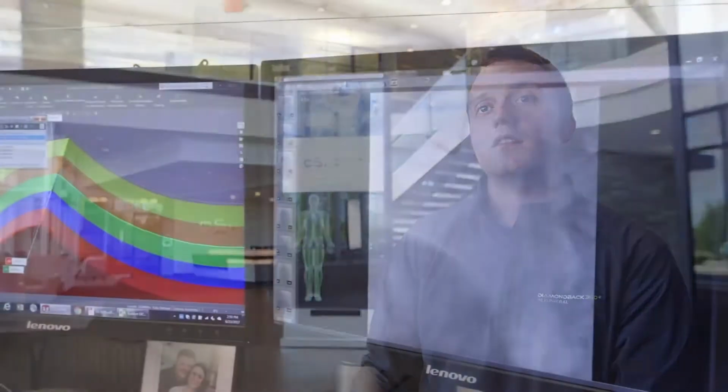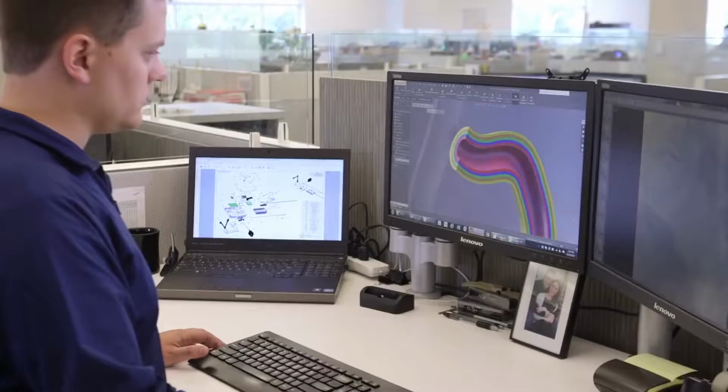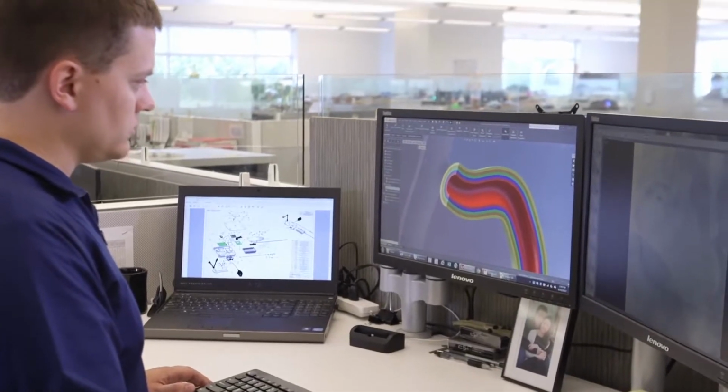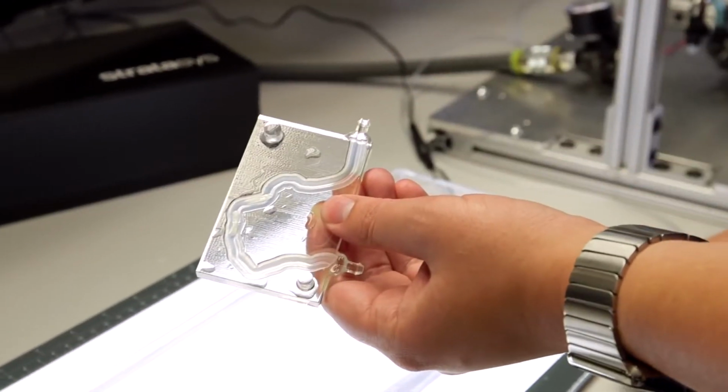We're actually able to get the two-dimensional fluoroscopy images from physicians and then actually try to recreate what they were seeing, and not only do we get to the bottom and learn more ourselves, but then we also are able to help build that relationship with physicians as well.